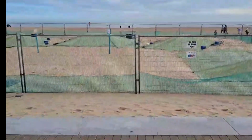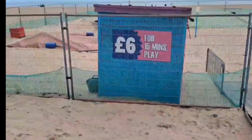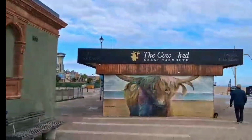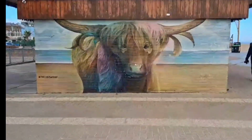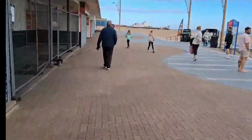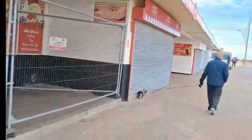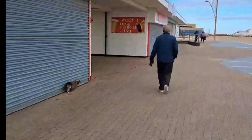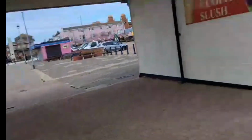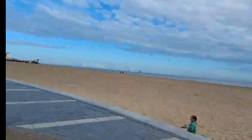I don't know what they're going to be doing here. 15 minutes, six for 15 minutes. I'm not sure what that is, but once it's open, then I guess we'll know. So there's the public toilets over here. Oh, so this is called the Cowhead, and they sell burgers, milkshakes, and so forth. Oh, they're not open at the moment. There it is. Went on further that way, but no point any worse.